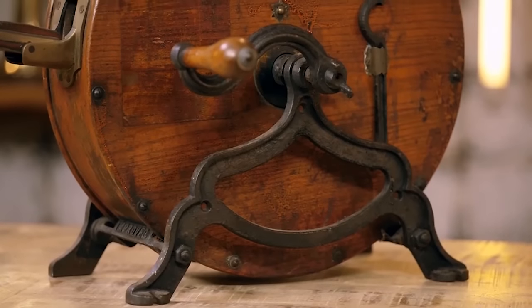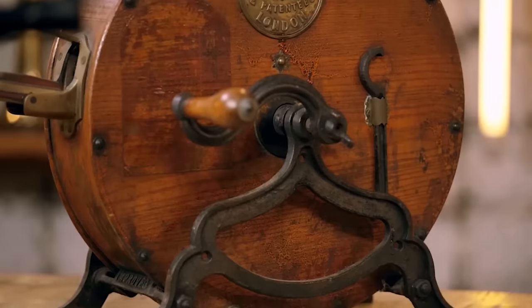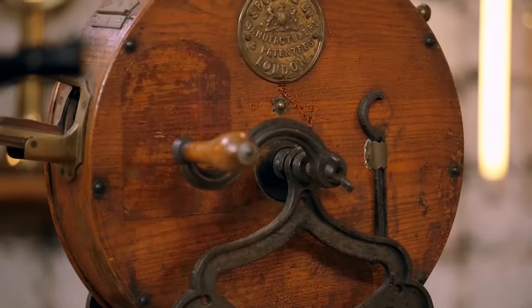Hello, Nicky. Hi. Thank you for bringing this, well, this object. I know what it is. Ah, well, we really didn't have a clue. Oh, right. My dad used to collect items that he thought might be a little bit interesting.